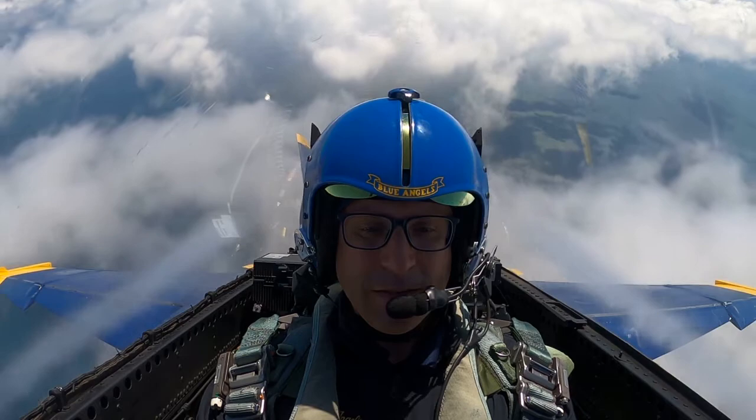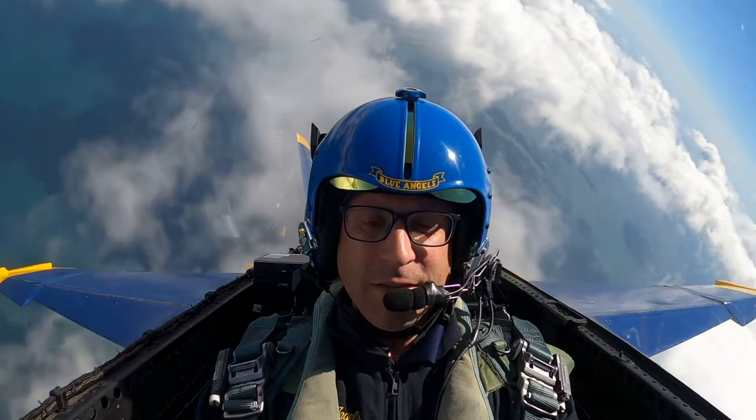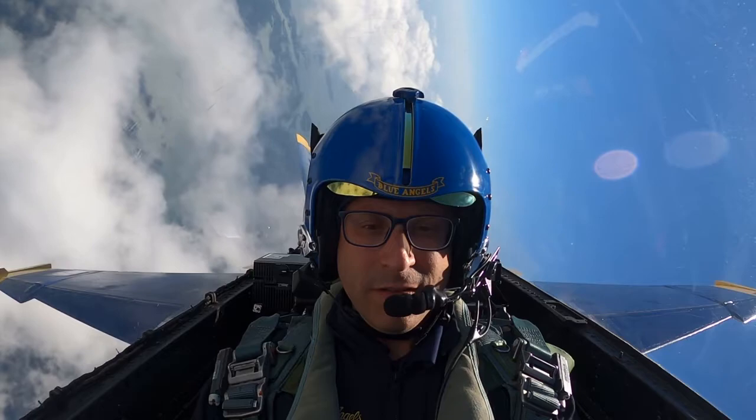Do a nice easy roll to the right here. Southwest 1726, Milwaukee departure, radar contact, proceed direct, climb and maintain 13,000. Up to 13,000. All right, how you feeling? Pretty good.